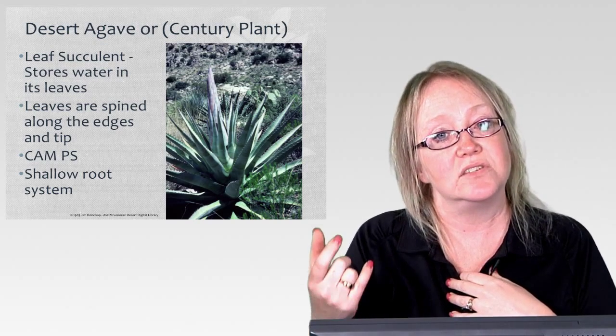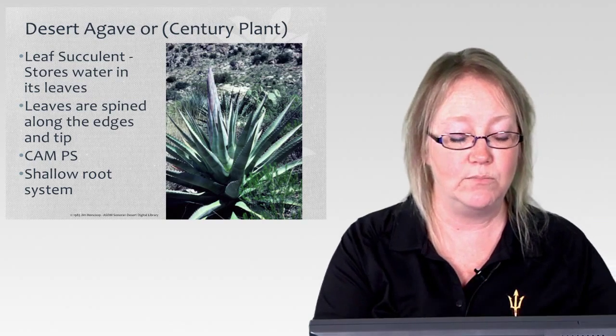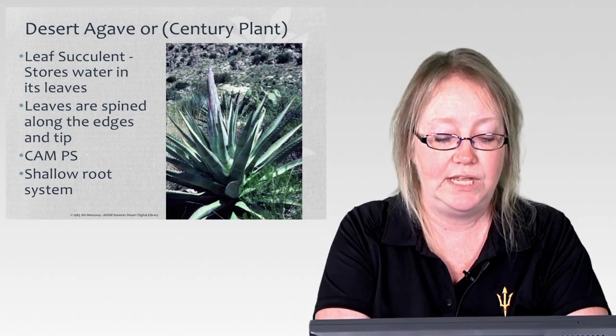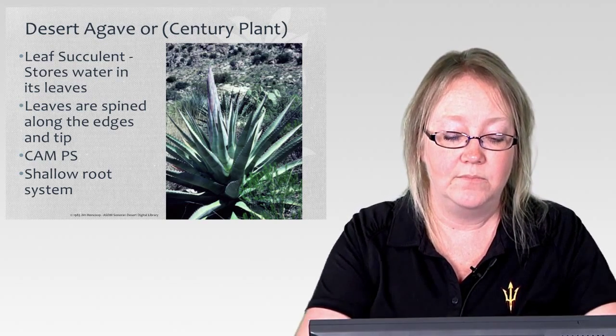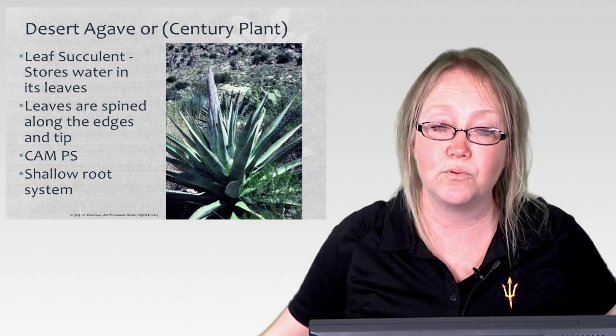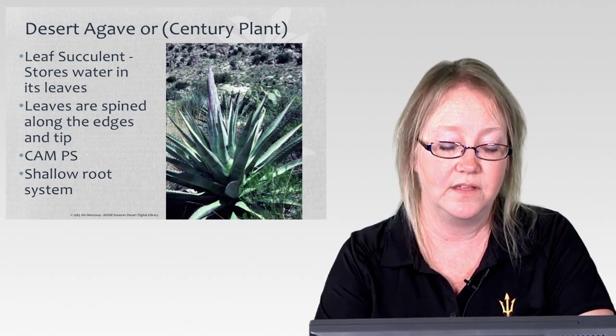A lot of them also have a single taproot that goes down into the ground to anchor them a little bit more. I'll talk about that a little bit more when we get to the saguaro. But there is a very shallow and often very broad, spread out root system in order to draw any water that happens to fall on the ground into them.